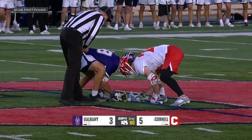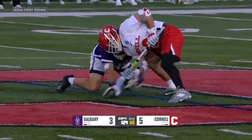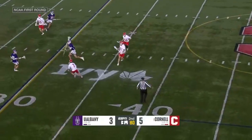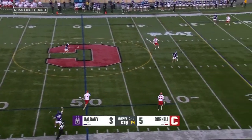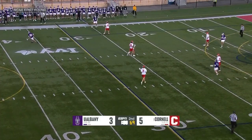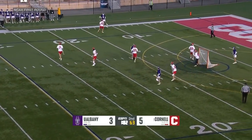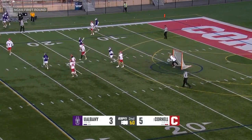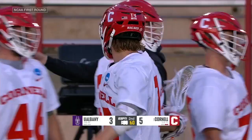13th hat trick of the season for C.J. Kirst. The heavy, heavy favorite to win the Tewaaraton Award, which goes to the nation's best player. A special season continuing here in Ithaca for that young man, C.J. Kirst. And whether you've heard his story 100 times or never heard it, it's Jeremy Schaap at halftime telling the Kirst family story and what a special young man C.J. is, coming from that incredible family out of New Jersey. You do not want to miss that story coming up at halftime as UAlbany takes a timeout.